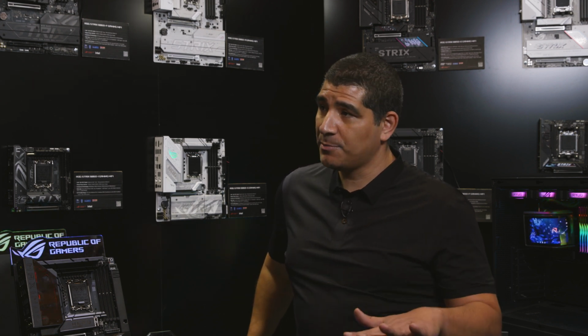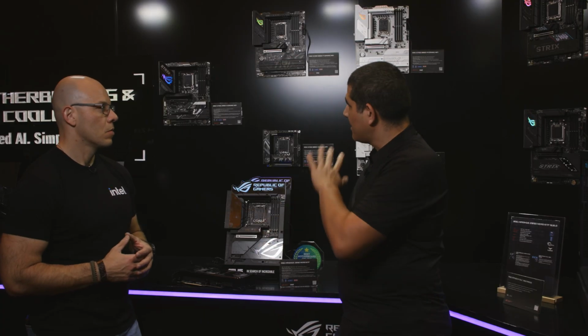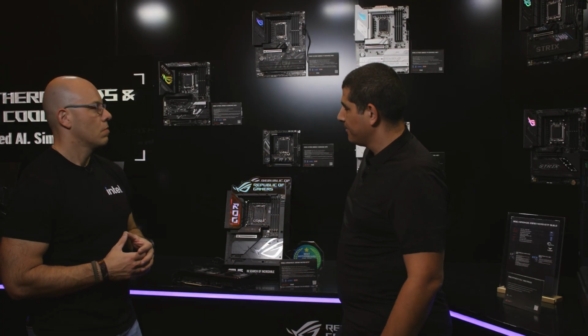So if you want that ultra high speed connectivity, it's fantastic. If you want to get that next level of performance, that I/O interconnect, I think it's a great upgrade. That is awesome.